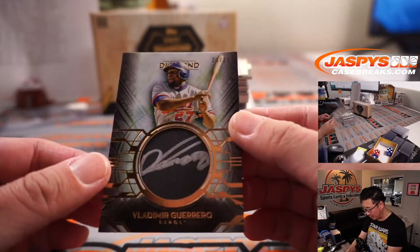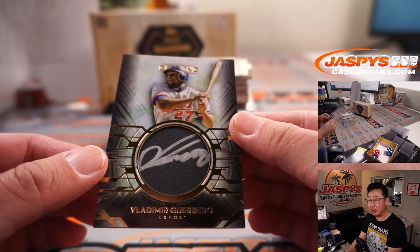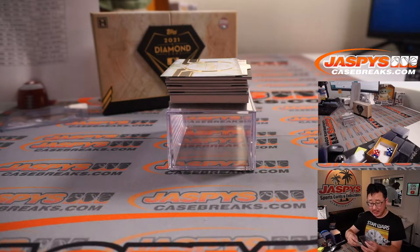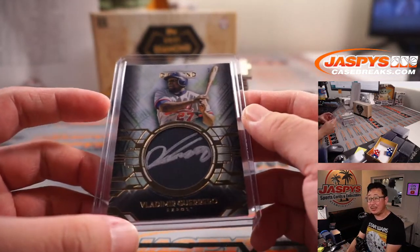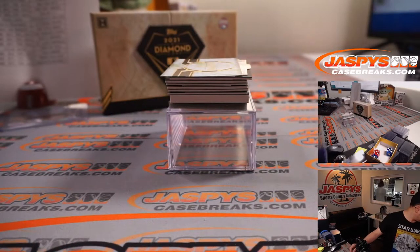There's Vlad Guerrero Sr., silver ink autograph, 24 out of 25, Montreal Expos. Stuff goes to the Nationals. Washington is part of the Yankees number block group. So that's, check that, Nationals 4, which will be for Martin.